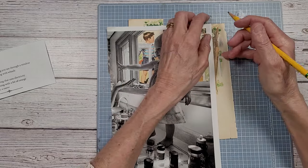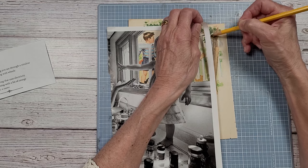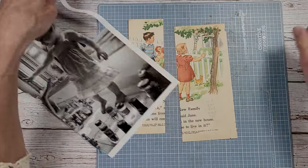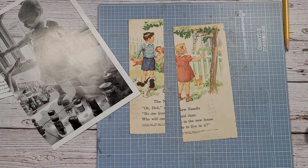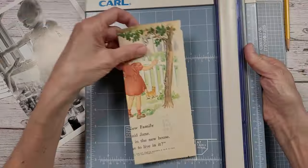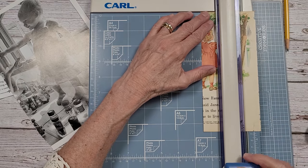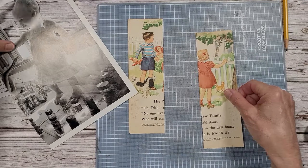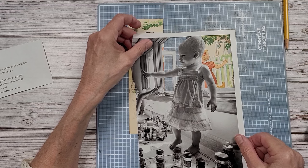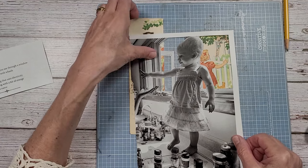So I'm going to cut this down here. And again, I'm going to use my cutter, because I know if I do it with my scissors, what will most likely happen is I will cut it crooked and it might not fit. So I'm going to get this on here just like this.